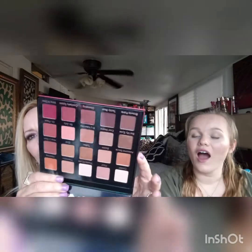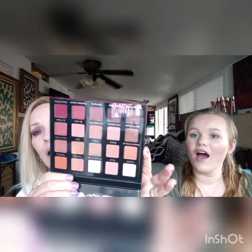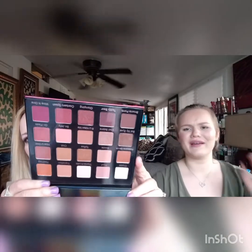So this is the palette I have today, but this is not the palette that I wanted to buy. They had it in the wrong spot and I grabbed it. Now, mind you, this is a beautiful palette, but I wanted the chocolate one, the one that has all the browns. I was first going to get the Like a Boss palette. We ended up getting the Holy Grail, and this is not the one I wanted. And I can't believe now I have to go all the way back again.